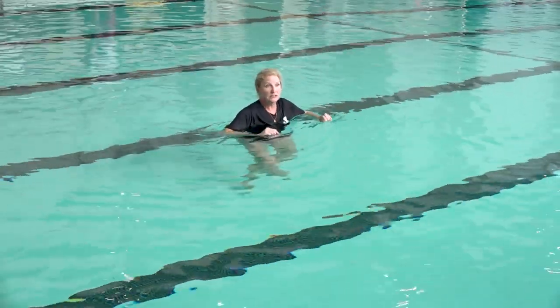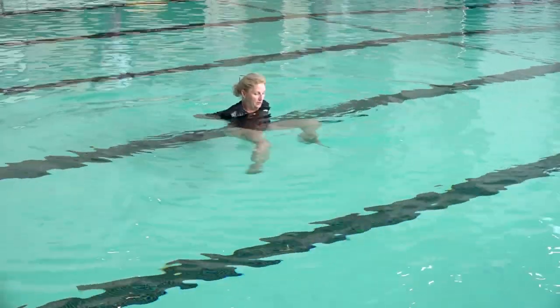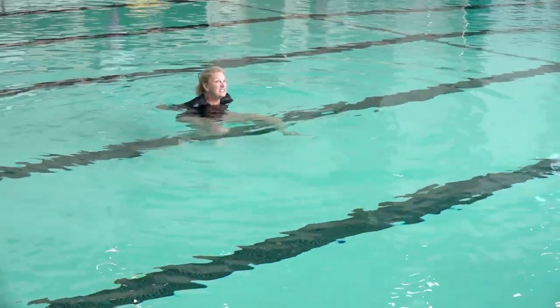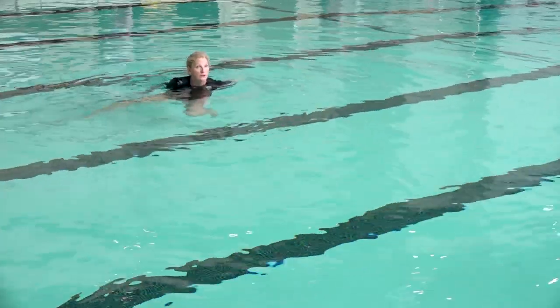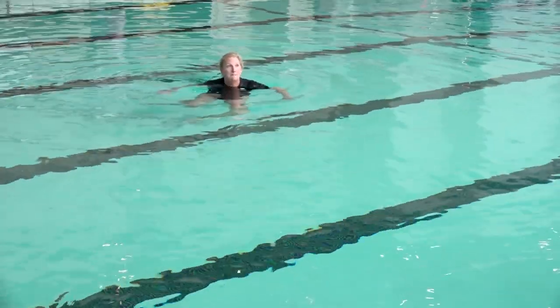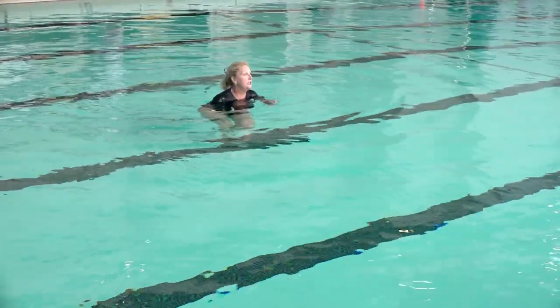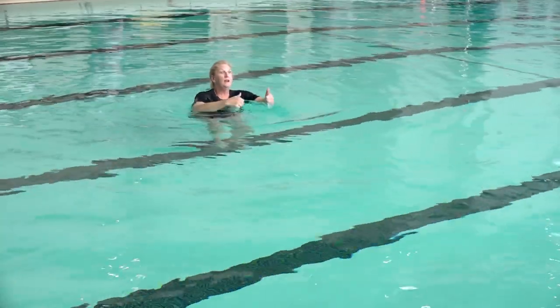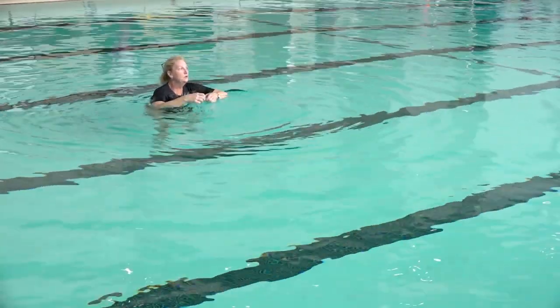Egg beater, treading. Can everybody see me? I'll try to do it without my hands. This is really a great, efficient kick. I can move to use my hands, but it takes the least amount of energy to keep yourself up, and you can maybe, if you're strong enough, help a kid move, hold them.